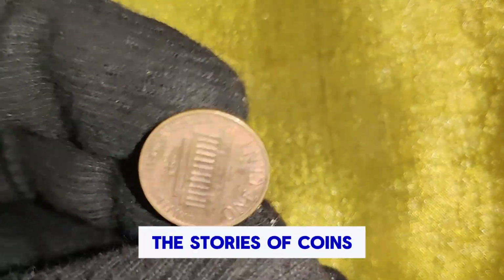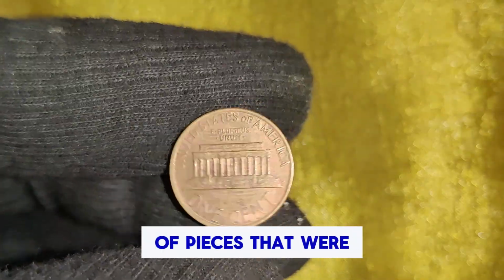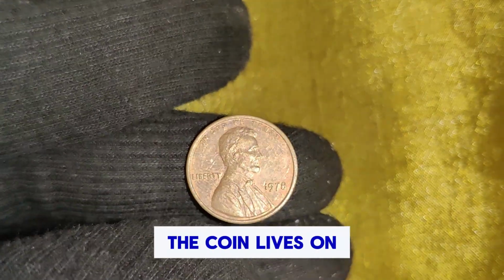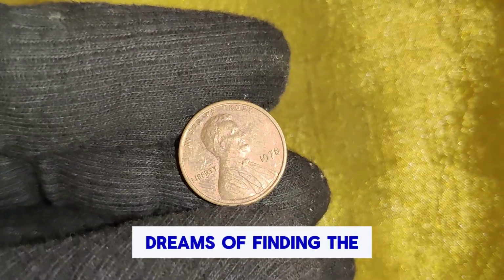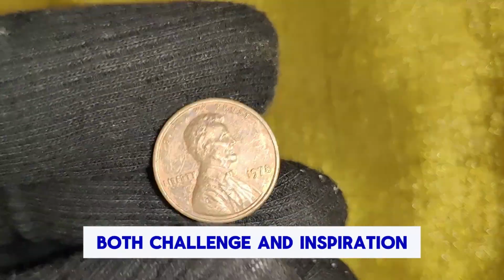Without collectors, the stories of coins like the 1978 cent would fade away, lost among the billions of pieces that were minted. Instead, because of their dedication, the coin lives on as a subject of fascination, teaching us about economics, art, history, and human nature all at once. For the collector who dreams of finding the ultimate treasure, the 1978 penny represents both challenge and inspiration.